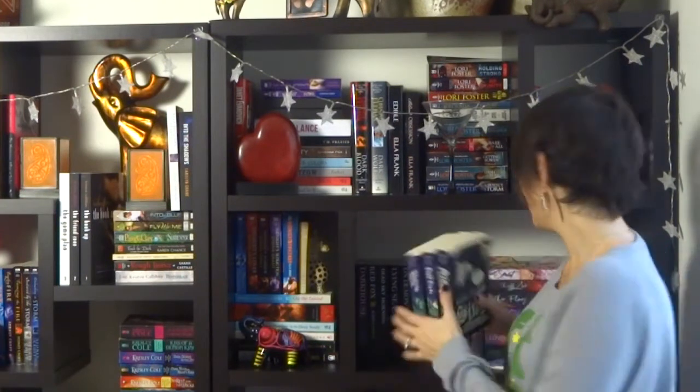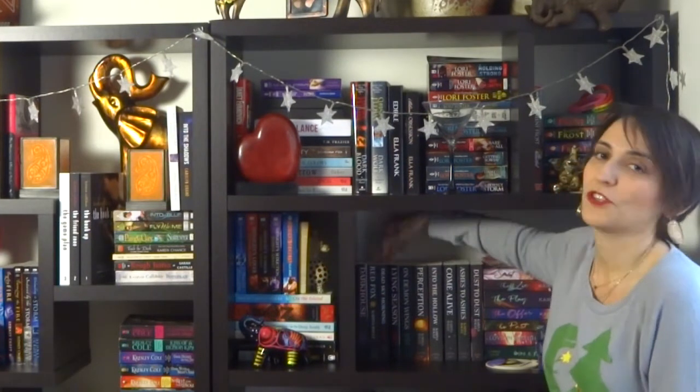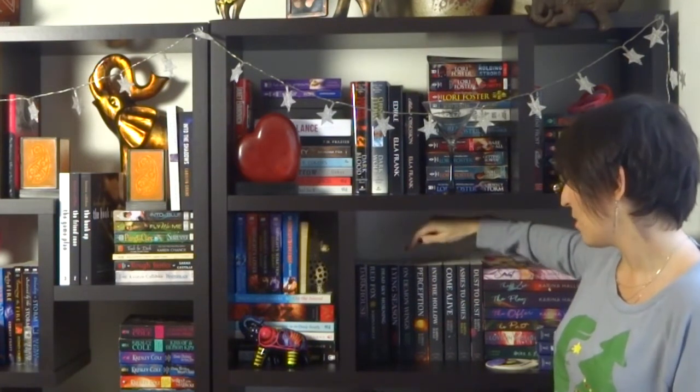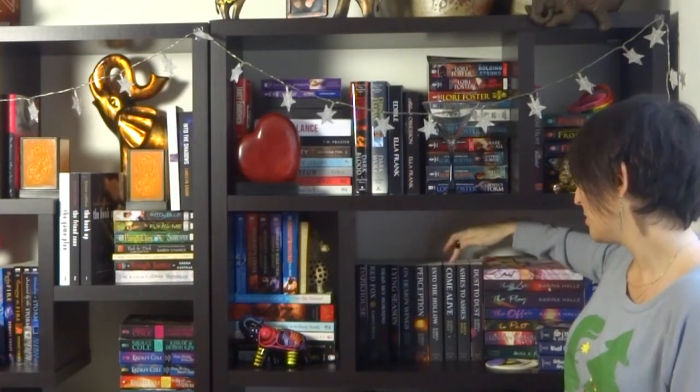And of course these are never in order. You see a pattern here. I'm not going to take the rest out of here, but this is my complete collection of Experiments in Terror. So I have Dark House, Red Fox, Dead Sky Morning, Lying Season, On Demon's Wings, Perception, Into the Hollow, Come Alive, Ashes to Ashes, and Dust to Dust.